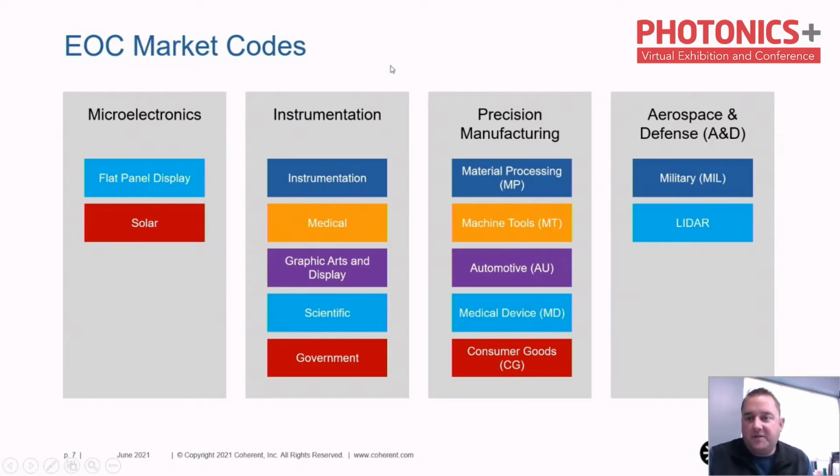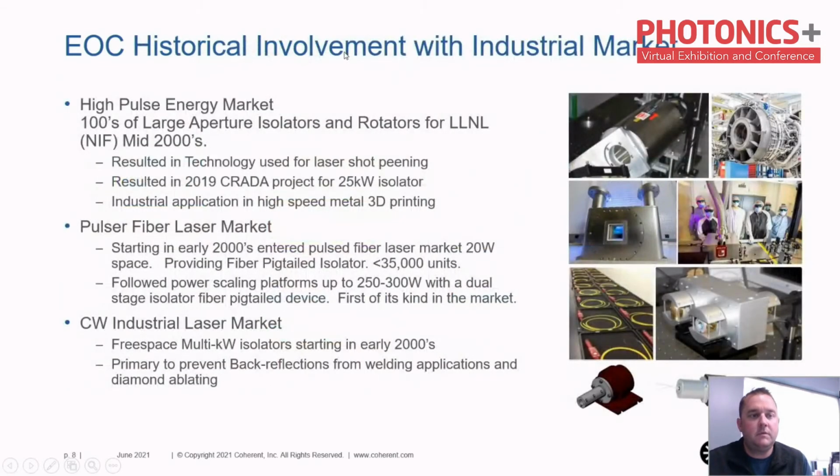The markets that we participate in, this is largely the same markets that most of you are in, but we're participating across the board in terms of all major markets in the photonics industry. So here I just wanted to set a little perspective as to how we pretty much got ourselves into more of the industrial side of the market.